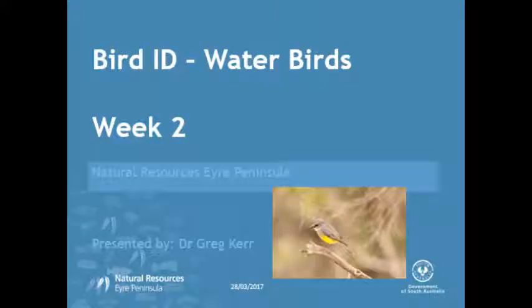With ducks, you're looking at where they sit in the water and how they sit.